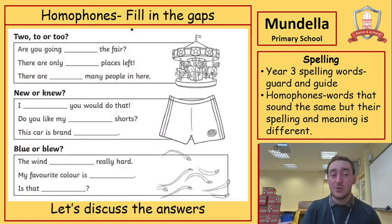Let's see if we can spot any more. So we want to fill in the gaps with the right homophones. And then we'll discuss the answers. So I want you to pause the video, write down these sentences, and put in the correct homophone. Okay, so for the first one, it's are you going to the fair? Now with that one, we're going to use the simple T-O, to the fair. There are only 2 places left. That's with this one, because that's the number spelling of 2. And there are too many people in here.